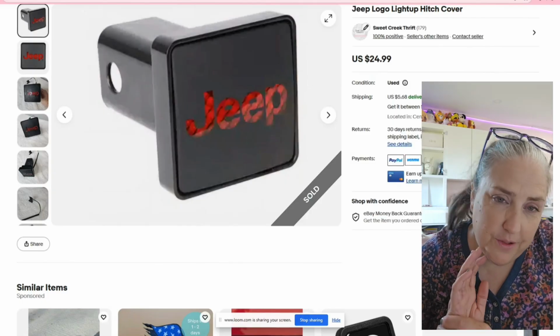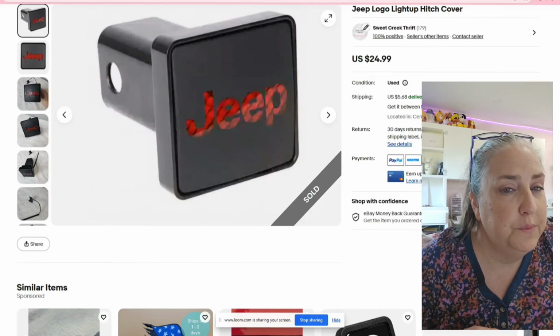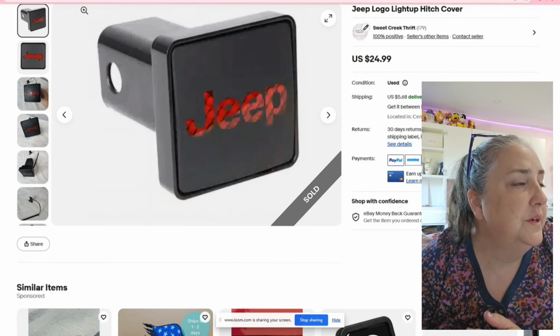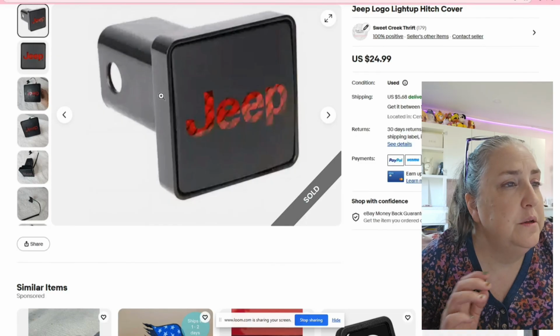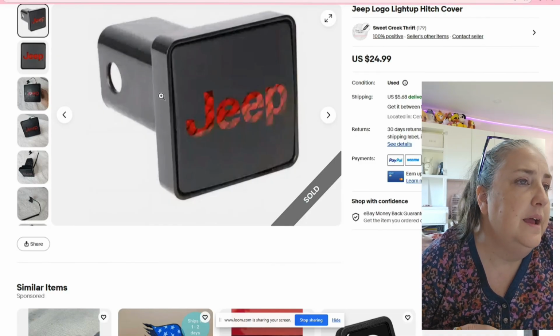If you're new here, follow along and you'll see what we're all about, what I'm doing. I'm just sharing with you all my solds from Poshmark and eBay during that week. So the first item is this Jeep logo light up hitch cover.